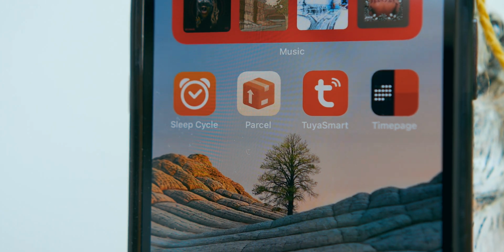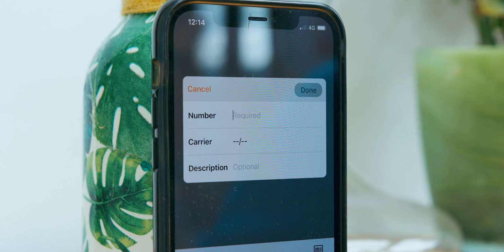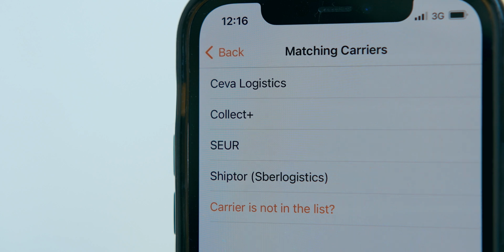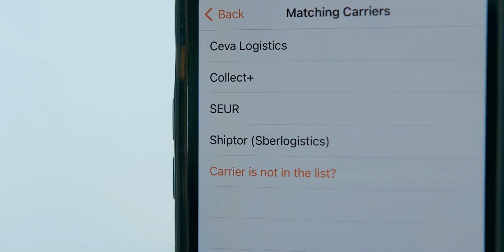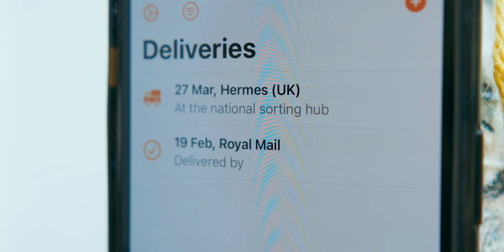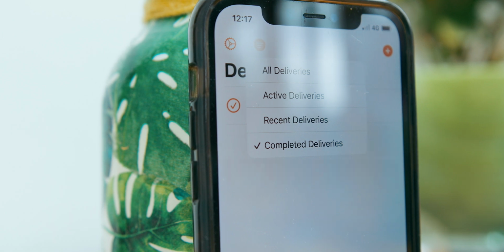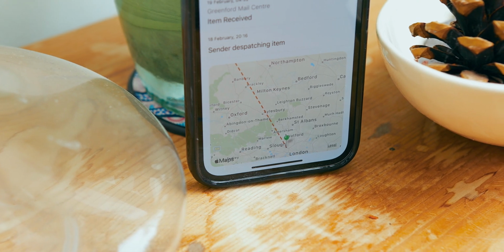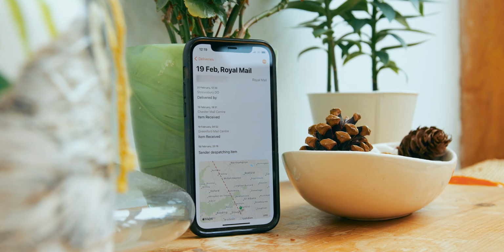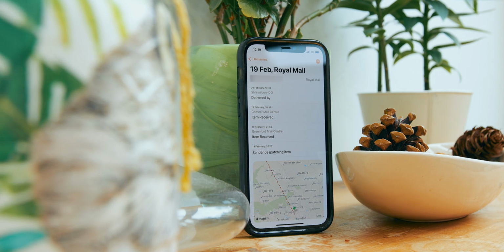Well, not anymore. Parcel is an all-in-one parcel tracking app that lets you enter all your different reference numbers from delivery companies I've never even heard of, in the process letting you keep all of your different tracking numbers centralized in one app, therefore letting you know when each of your parcels are going to arrive. I personally love this app as it allows me to keep everything centered without needing to have multiple different tabs open or multiple different apps like DPD, Royal Mail, and Amazon.